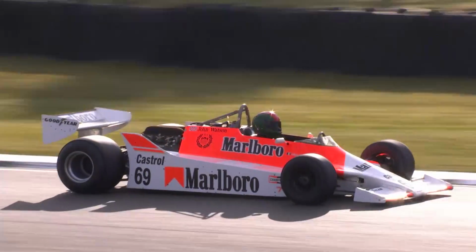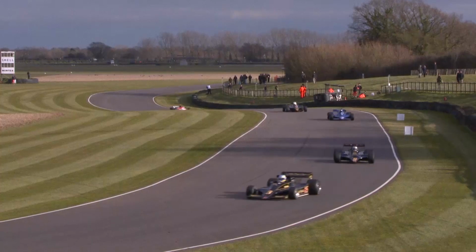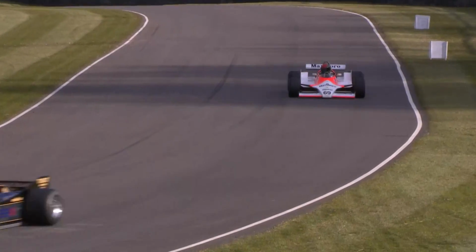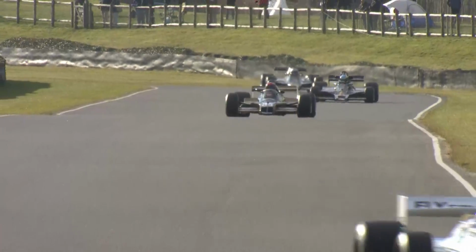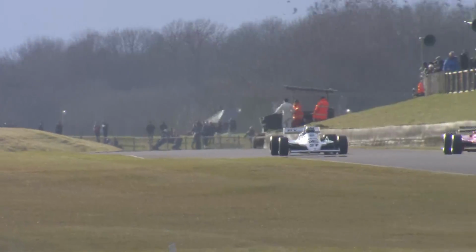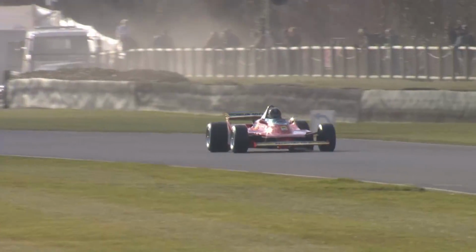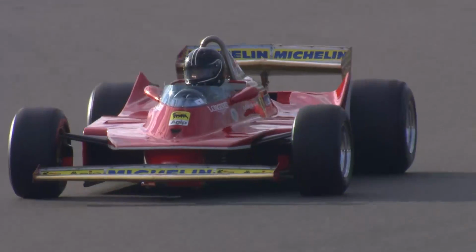That's Sid Hoole with the M29 McLaren. McLaren's fortunes had faded by the time that came along. But all the late 1970s and into the 80s were not terribly successful. Then they hit on the idea of the MP4 carbon fibre cars, which John Barnard was the thing.